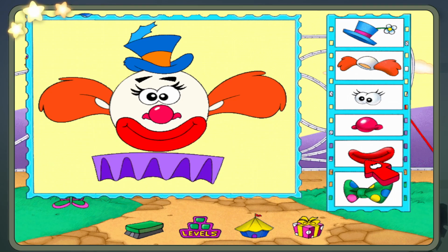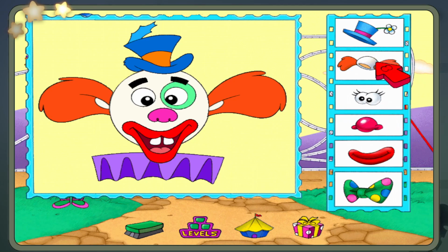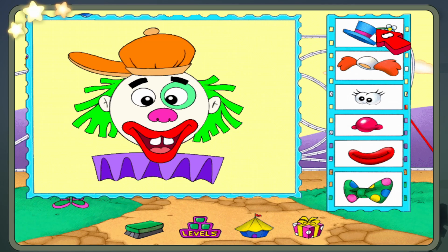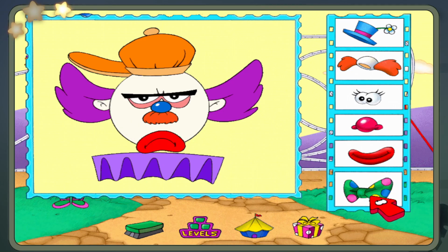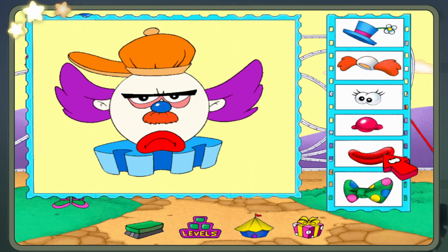You changed the tie. That's a funny mouth. The nose button. You gave the clown a different nose. That's a funny pair of eyes. You gave the clown different hair. You changed the hat. That's a funny hat. You changed the hair. You gave the clown a different pair of eyes. You gave the clown a different nose. That clown looks angry. The mouth button.